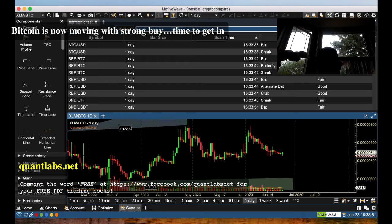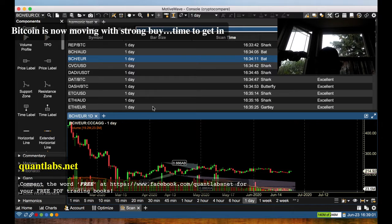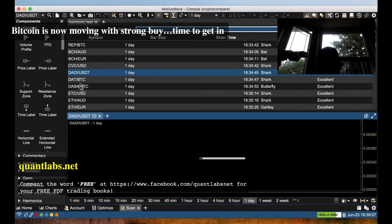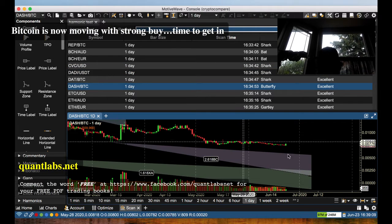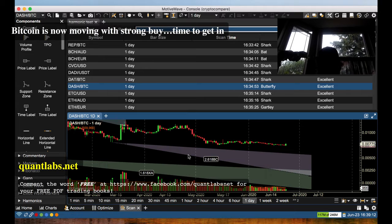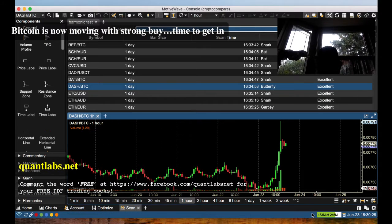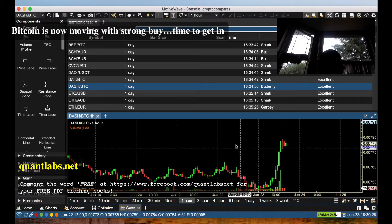All right, so I've done a typical scan on the overall crypto space looking for harmonics. Bitcoin Cash, no. CBC. These are ones I've been looking at for the last few days. This one's pretty interesting. We got an excellent, moved up a little bit, but historically on a daily basis it's kind of not gone anywhere. But on an hourly basis, you can see it just suddenly shot up. Funny enough, my Word documents caught that, but I didn't really pay attention to it.